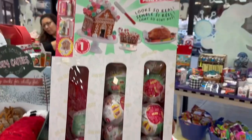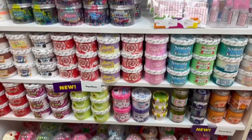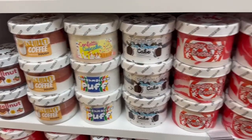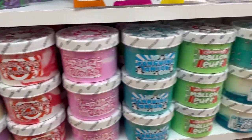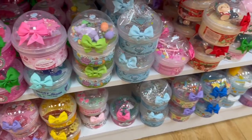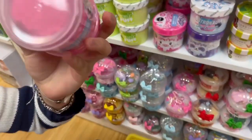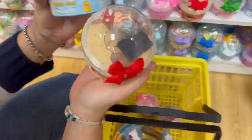So after looking at the Christmas table and all the Christmas toys, I made my way to the slime section because lately I've been obsessed with slime. So this store had literally so many slimes you can think of, so many flavors, types. Literally, I am obsessed. And of course, we got some slimes and they were holiday themed. So you guys kind of have to keep an eye out for the haul. But this is Mao and I picking the slimes and being like, should we get this one? Should we get that one? We literally try to keep it Christmas themed and we did.